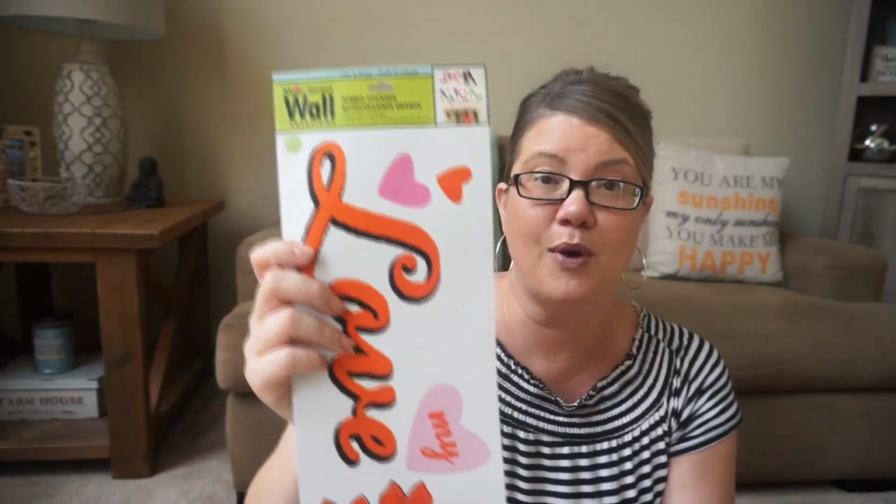There are a couple of hearts. Here is where they have it, kind of like on a shelf, but I think this would look really cute in a closet, especially if you have like a walk-in closet. I would probably buy a couple, maybe two or three, just to have a couple extra. But yeah, I was really excited about those. Only two more items to go, but I was really happy with everything that I got.